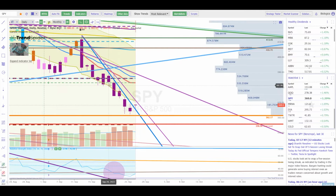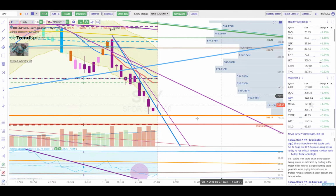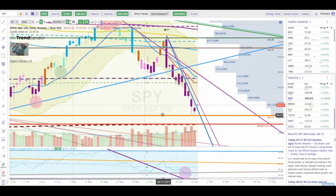All I can say is that it's planned. We can see that it opened up, tested, and now we're back there. A couple hours before market opens, so we'll see what happens. It's possible that we just come up, hit, and then we just come right back down.